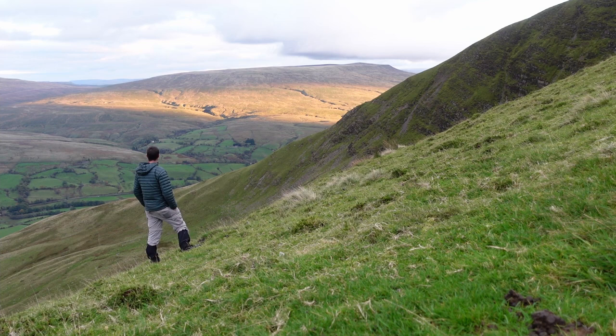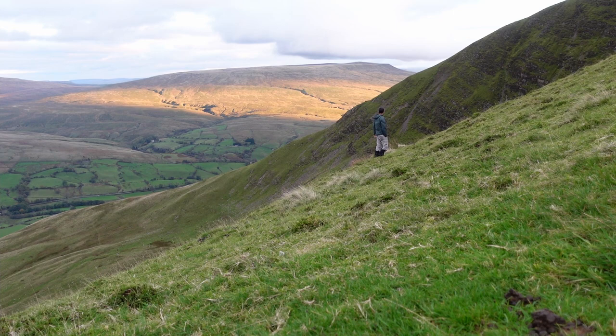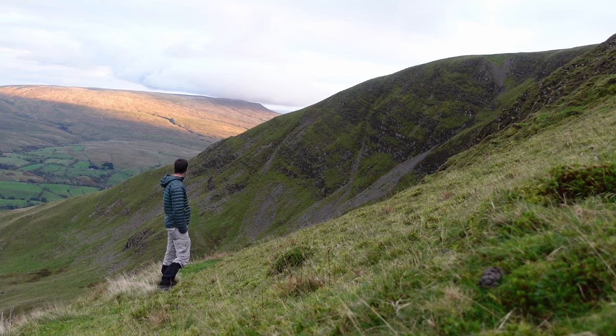Just look at the light on the fell across there. Absolutely awesome. And the low sun just picking up all the gullies and uneven ground on Boar Fell. You get a good view of Cautley Crag from here. Oh, just heard a raven. First one I've heard today. It's quite an impressive cliff face, really.